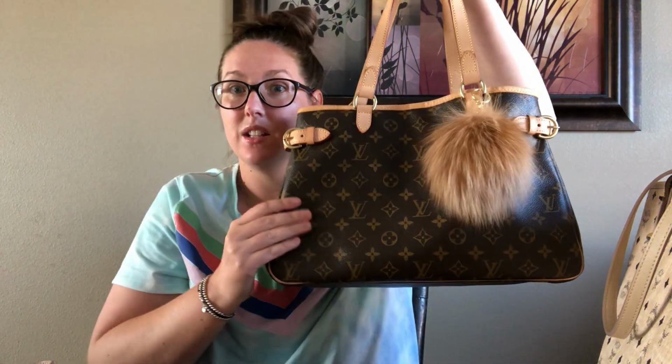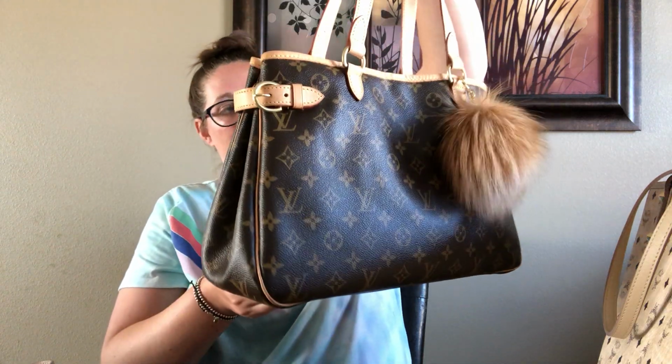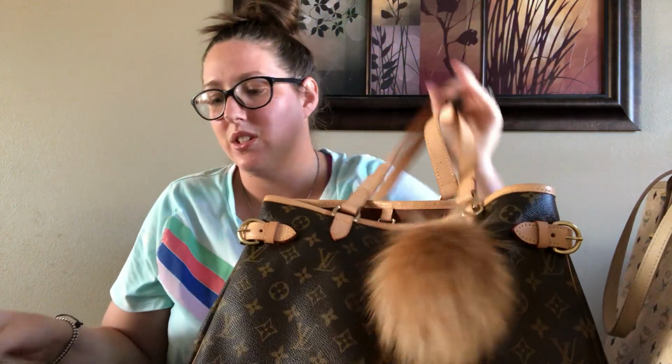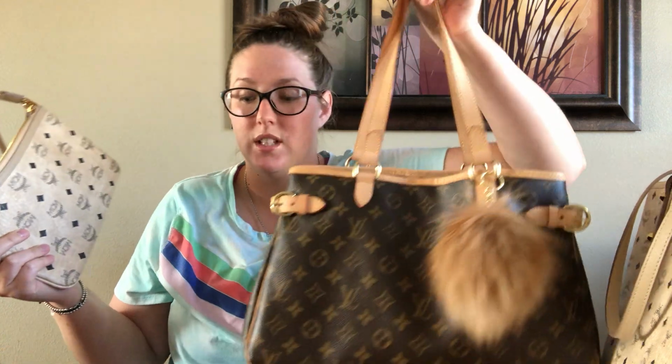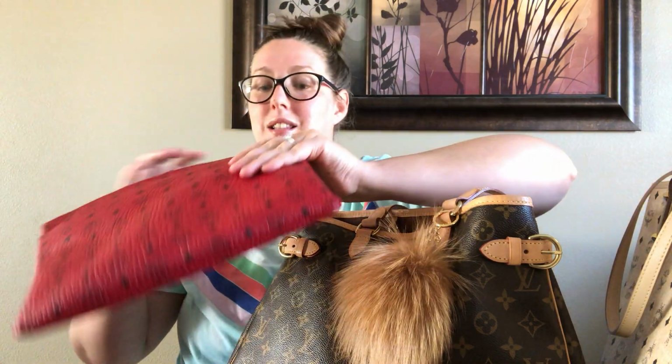It's the same scratchy material, but if I were to say which one has a thicker canvas, I would go with the MCM. But I have felt this could just be that this is the type of Louis Vuitton with a softer canvas. I have felt Louis Vuittons in the past that had a very thick canvas comparable to this MCM. Also, I brought out my red MCM that has the more squishy canvas, and I want to feel this compared to the Louis Vuitton.